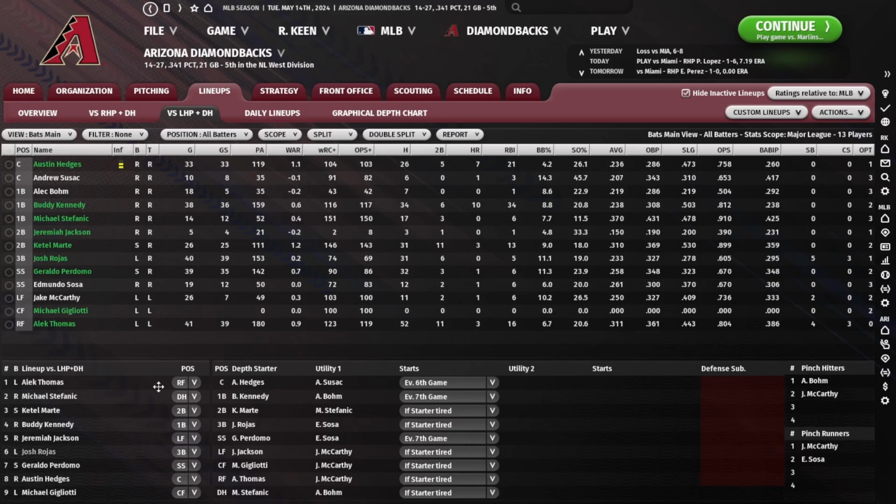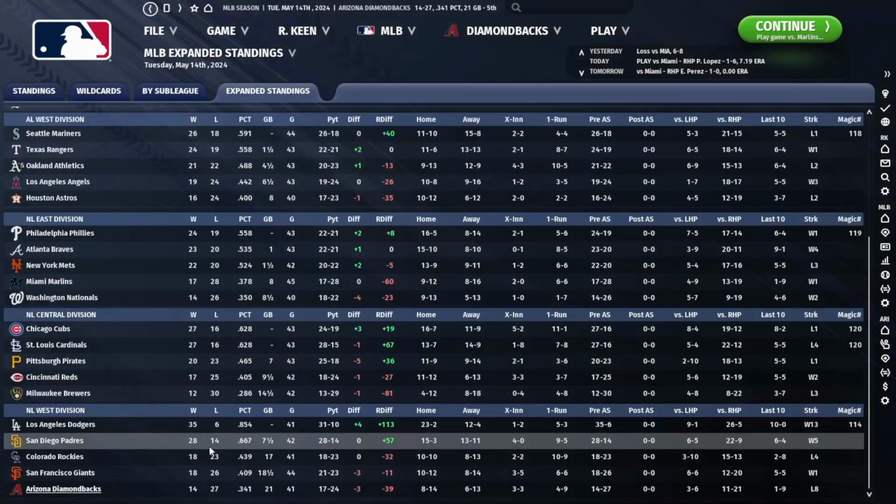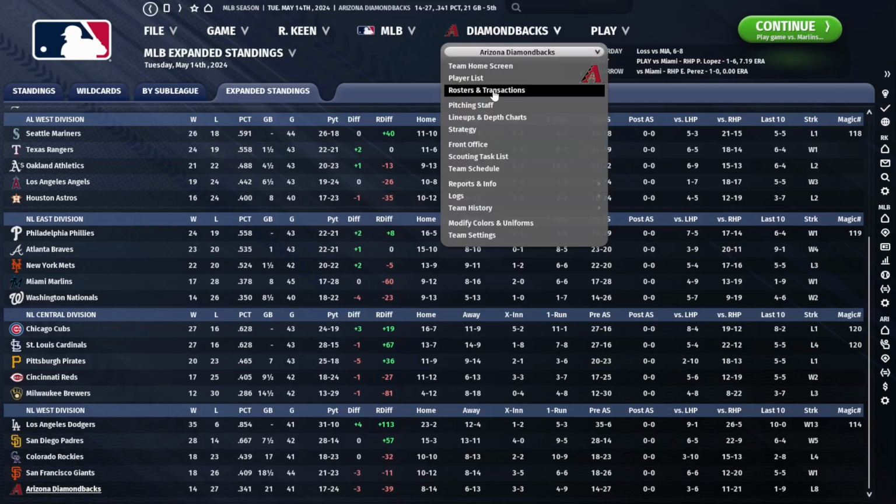And the lineups are a little bit different, but overall, just piecing things together here until we get our guy Corbin Carroll back in a few days, hopefully. Because as you can see, things have not gotten off to the best start here in the month of May. Negative 39 run differential, just a disastrous start here for this D-backs 2024 team.